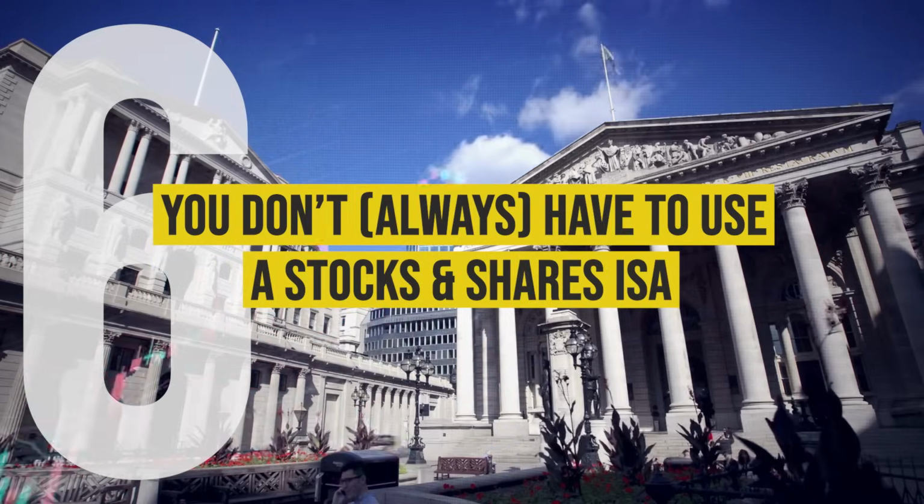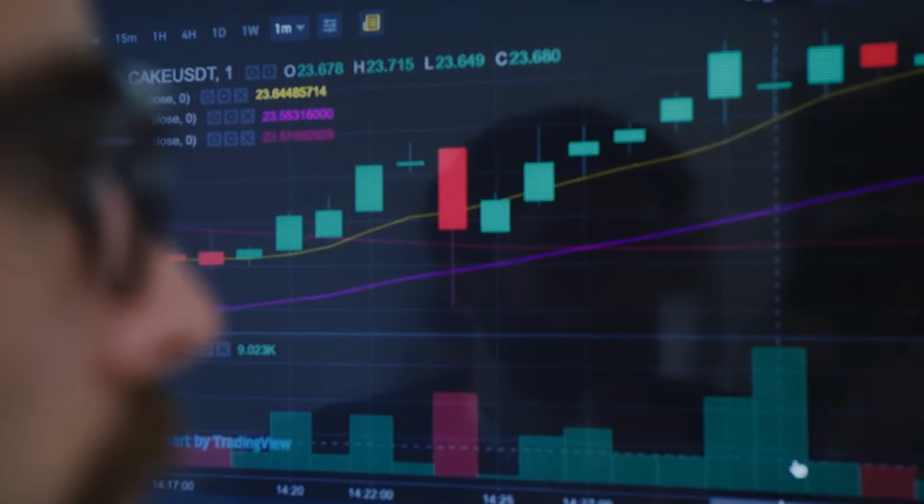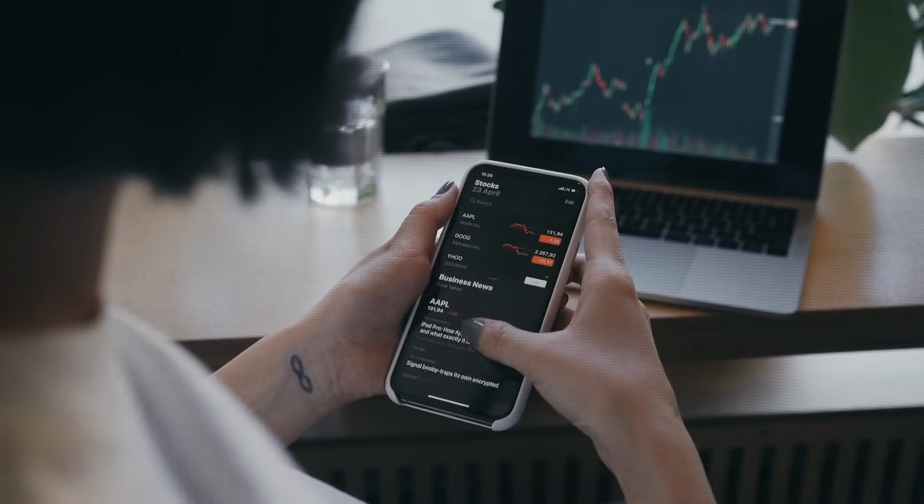The final point I want to talk about, which is often overlooked, is the fact that you don't actually have to use the Stocks and Shares ISA. This may leave you confused at first, but let me explain. So the reason why I say have to is that you're often encouraged to open a Stocks and Shares ISA when you first start investing and plan to invest large sums of money for the long term. But the reality is that a lot of people don't invest large amounts of money and they will be okay not opening one. We often forget that we have pretty generous tax-free allowances in any given tax year.